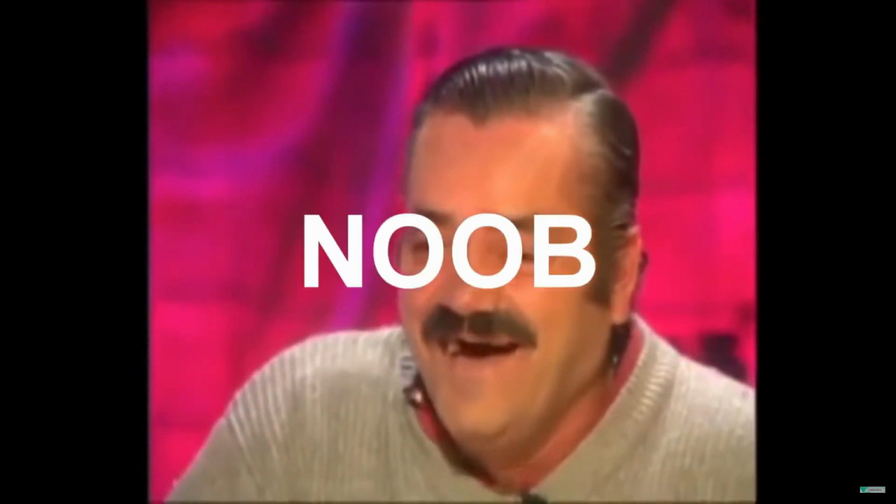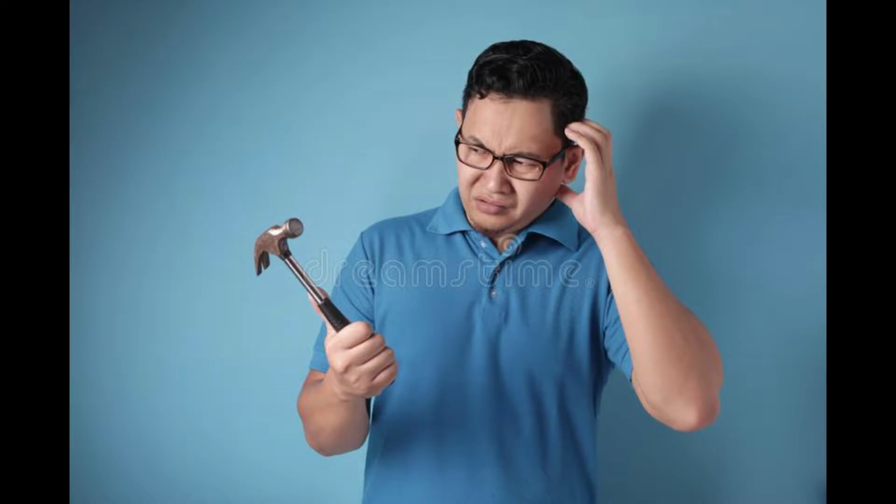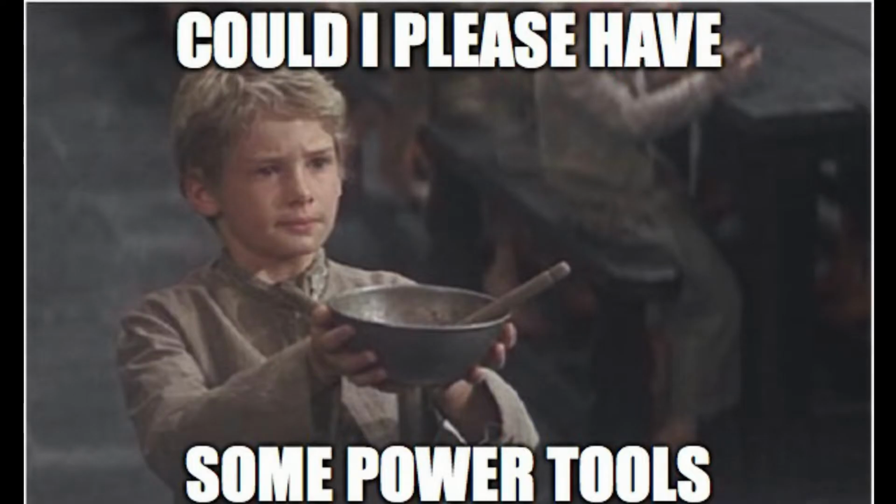Well, I'll tell you. Number one, I'm basically a beginner in woodworking. I've barely done anything. I don't know what I'm doing. And number two, I only have hand tools. Table saws, circular saws, none of them. So I had to do this whole thing with a pull saw.